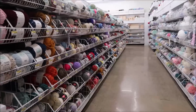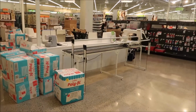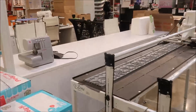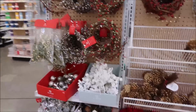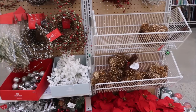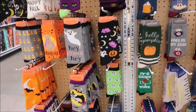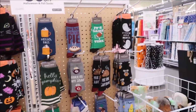Oh gosh, they have a ton of yarn. Okay. Look at this big thing. That is a huge sewing machine or something. I don't know what that is, but it is big. So they have this stuff out for Christmas. And then down here, they had some socks I'll show to you. They have these socks. If you've got it, haunt it.